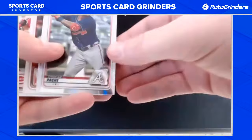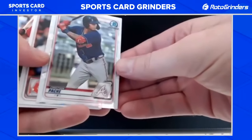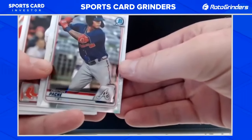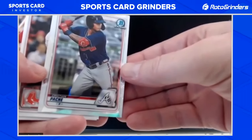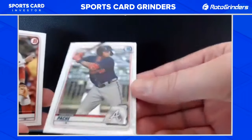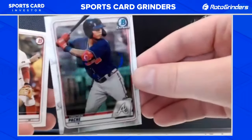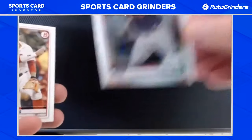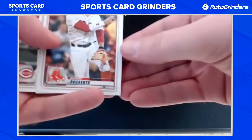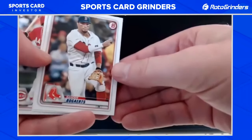Listen, I don't think I'm aware of this character. Let's see. Yeah, so Pearson Manoah's their 4th best prospect for what it's worth. Pearson's the guy you want for Toronto. Gotcha. Christian Pache, Chrome. The Chromes are really nice looking. I like the kind of the refraction on it. That's the number 1 prospect for the Braves. I believe he's supposed to be good.